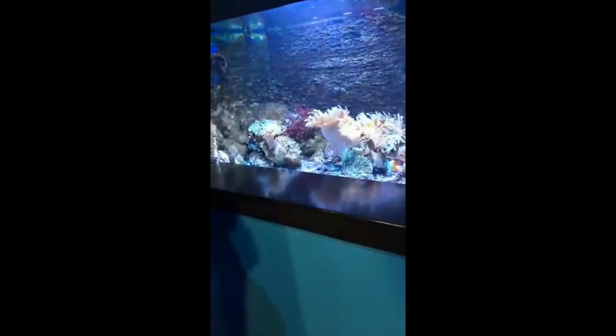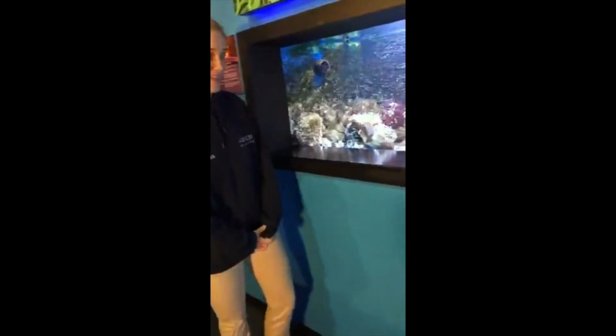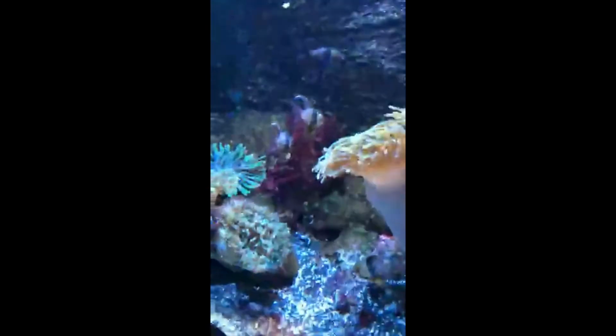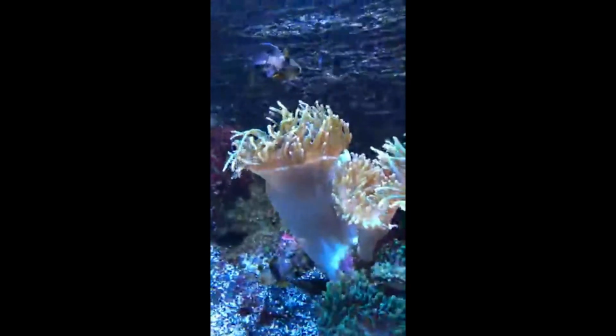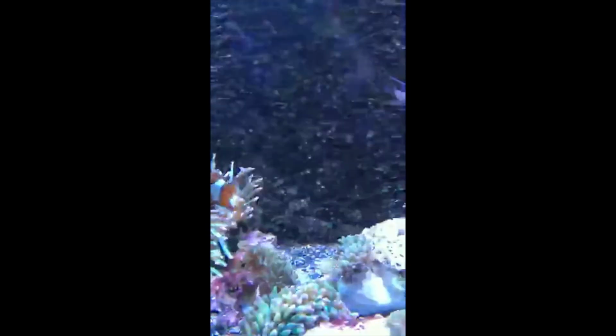Kathy, I noticed that there are other fish in this exhibit. Do we need to worry about that at all? So the other fish in this exhibit are called pajama cardinals, and they're called that because they look like they're wearing pajamas. They do not have the same protection as the clownfish do, which you'll see is why they're not swimming in and out of the anemones like the clownfish do.